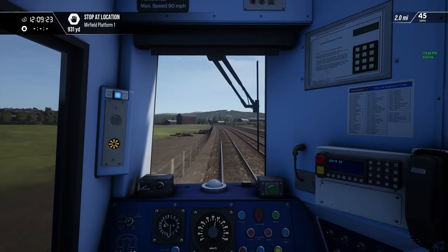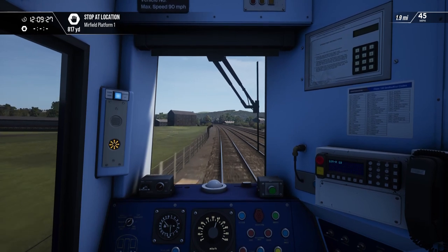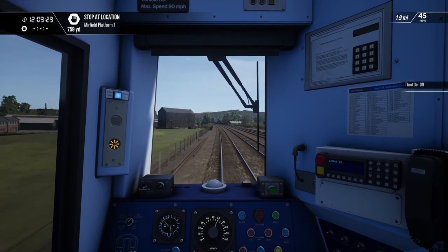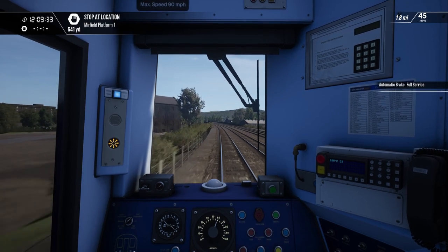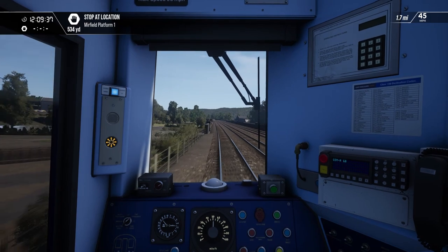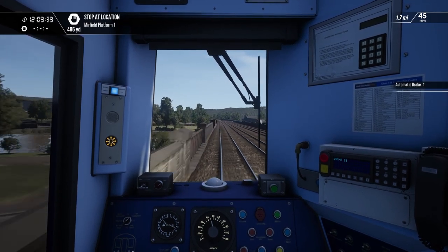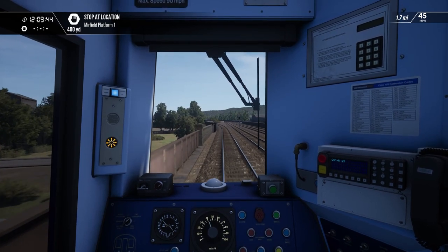Lovely. What's our frame rate? 110. Okay, that's pretty good. Okay. Go full brake now. Now, Murfield, if I remember correctly, is just that little island in between these tracks. So these must be the slow lines, or local, or whatever. And then the others are the fasts.